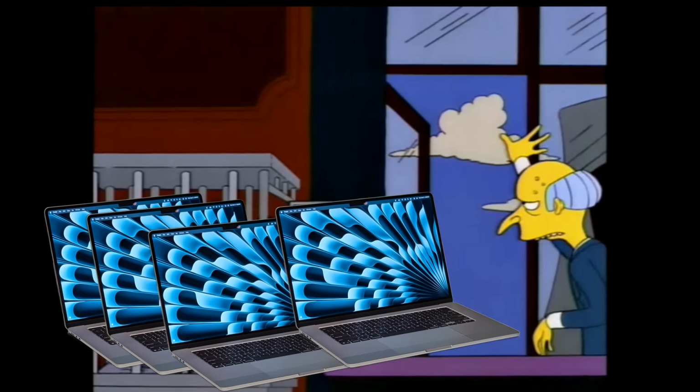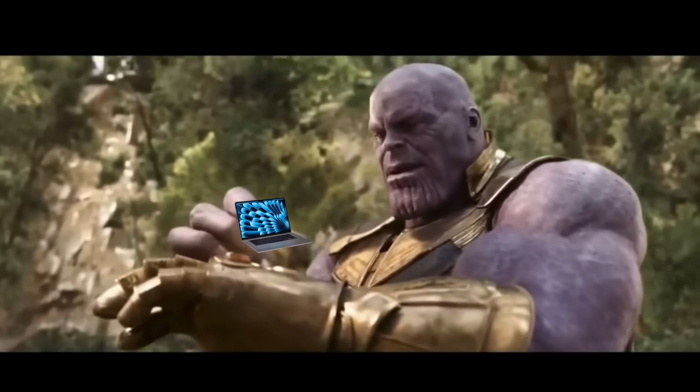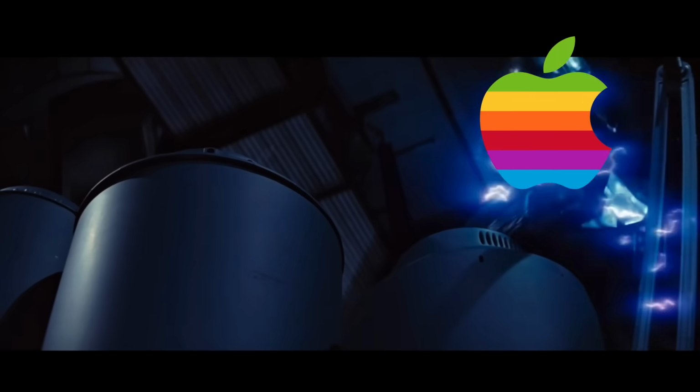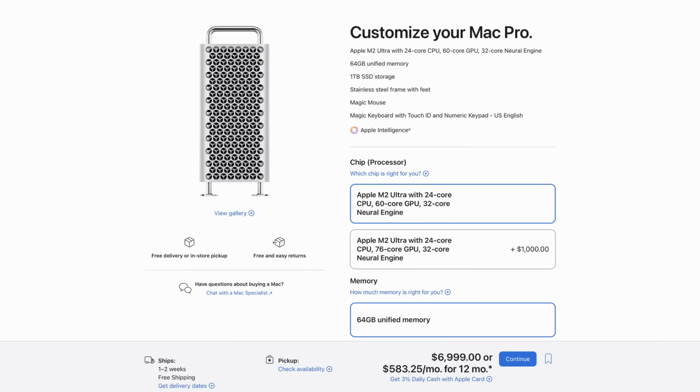Apple recently released the M4 MacBook Air, thereby completing their lineup of M4 Macs and bringing balance to the force. Whether you want a laptop, a stationary, or a tablet, you can now get whatever you want with an M4 chip. Unless you want an overpriced cheese grater.